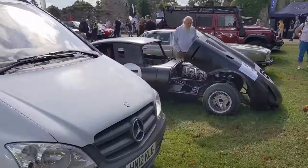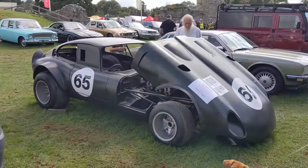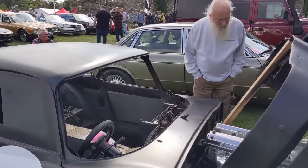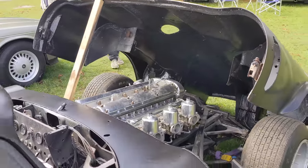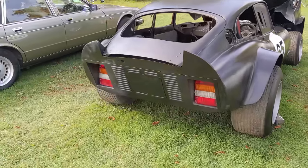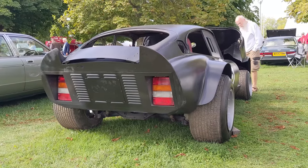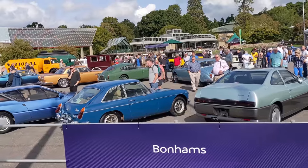What's going on here? Look at the wide flares on the back. Holy. Look at that. Look at the back of this E-Type, guys. Unreal. Yeah, Bonhams have an amazing display here.